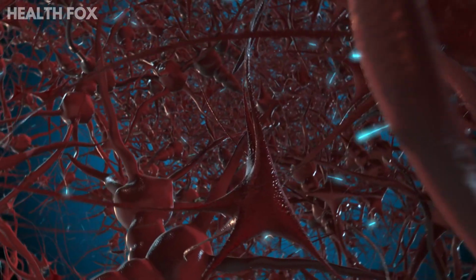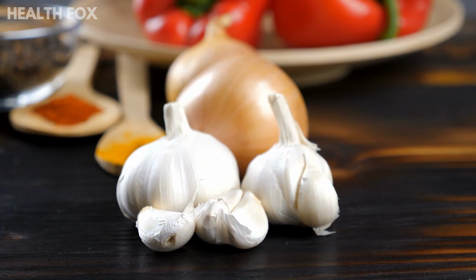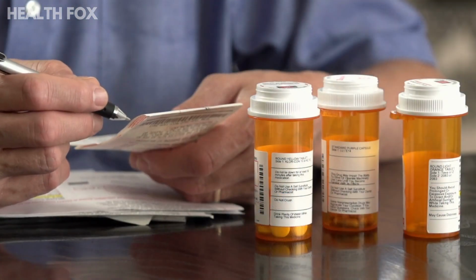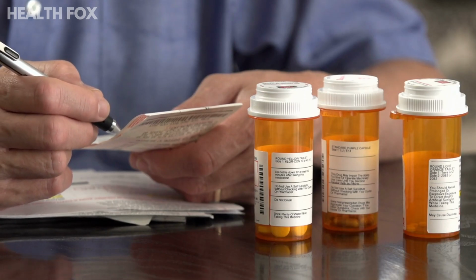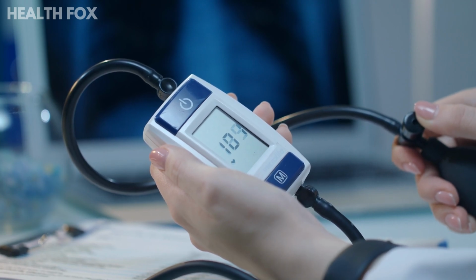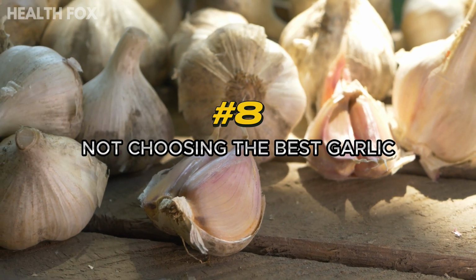If you're taking any of these medications, it's important to consult with your doctor before consuming large amounts of garlic. Being aware of this potential interaction ensures you can safely enjoy the health benefits of garlic without any unintended side effects. While garlic is undoubtedly a healthy food, it's essential to understand how it may affect your body, particularly if you're undergoing treatment with certain medications. Avoiding these interactions is key to maintaining your health and maximizing the benefits of garlic without compromising other aspects of your well-being.